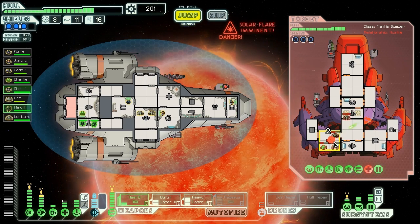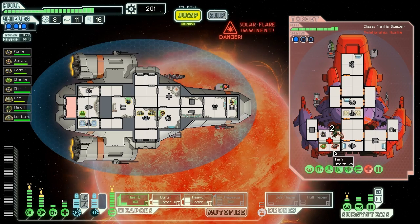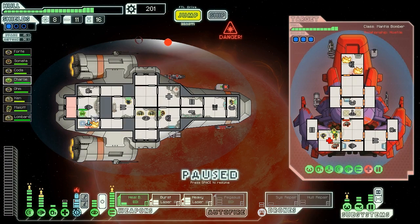Here we go. Oh, perfect. A huge hit. Did a lot of damage to the crew and everything. We can get in there and murder them now. They only have a tiny bit of health left, so we should have no problems taking them out. Although, on the other hand, our teleporter is now on fire.